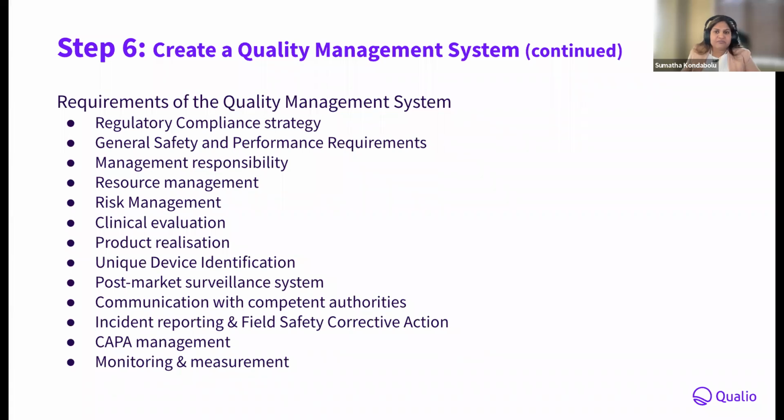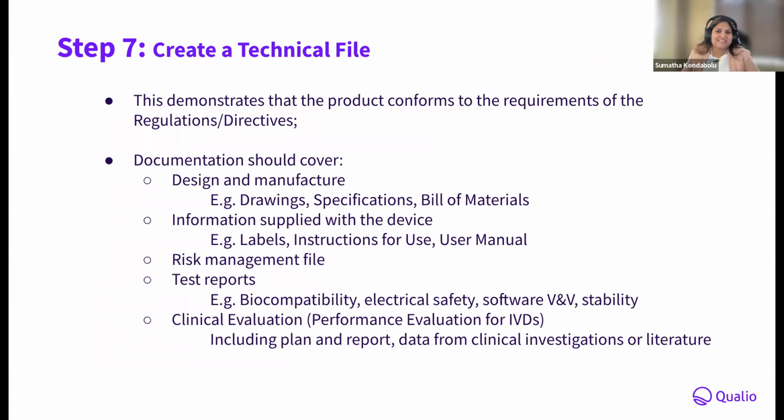Management of corrective and preventive actions, followed by the measurement, analysis, or monitoring and measurement, I would say, pretty much focuses on product improvement. And now I will pass on to Andrew to take you through the technical file.